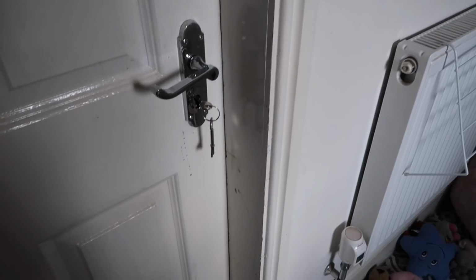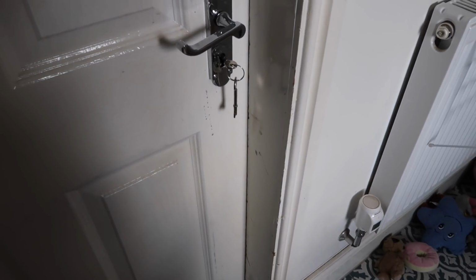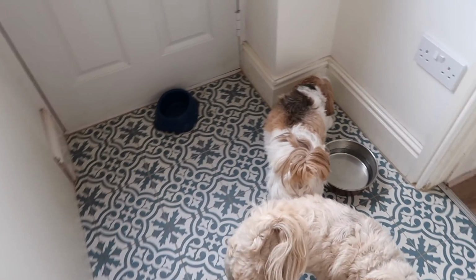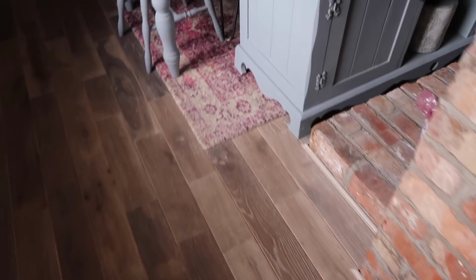The utility room is a room that just got hammered when we've had work done, which is what it's for, but not really anymore, because hopefully this will be the last major thing that happens. But like with the garden and stuff, they've dragged stuff through here. It's feeding time at the zoo. Good morning, everybody. You don't need to bark, Evie.